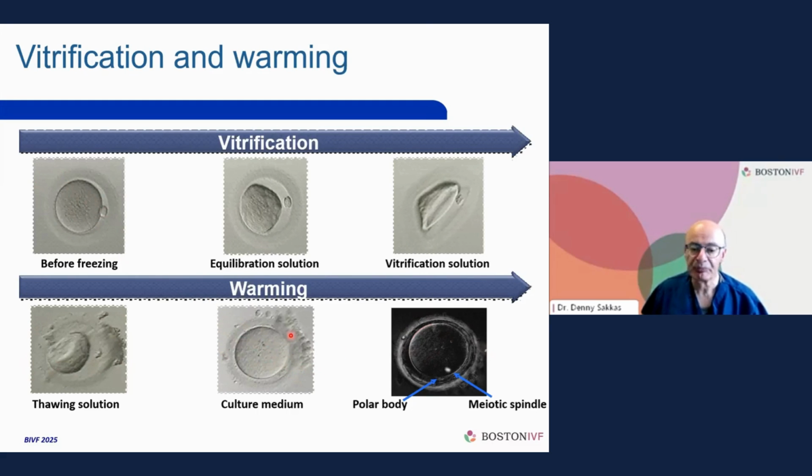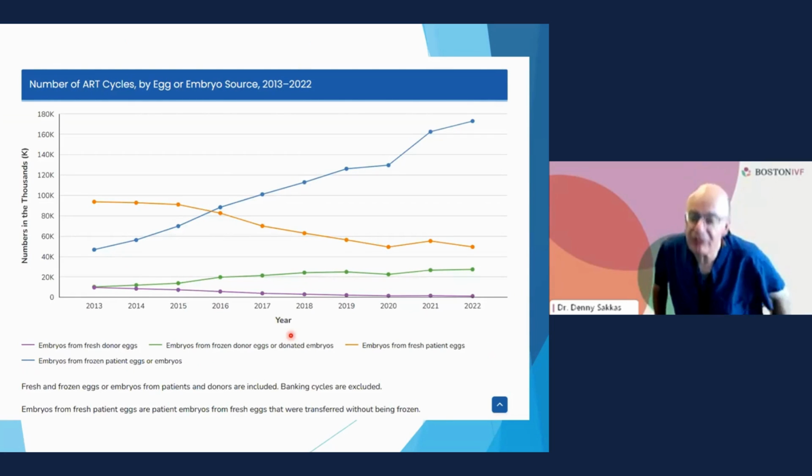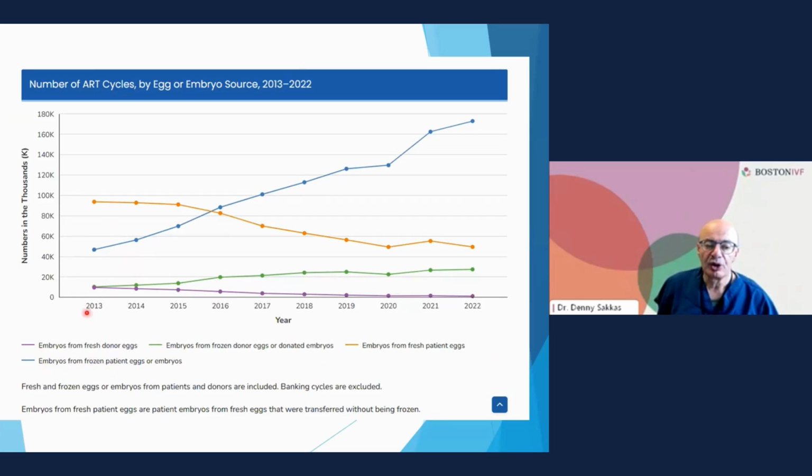before freezing. And we're seeing now, because of the advent of freezing oocytes and embryos, if you look at this curve here, the blue line is embryos from frozen patient eggs or embryos. This is the number of treatments done, in thousands. And you can see in early 2010, it was very few. The rate was much lower, because we weren't very confident of it.